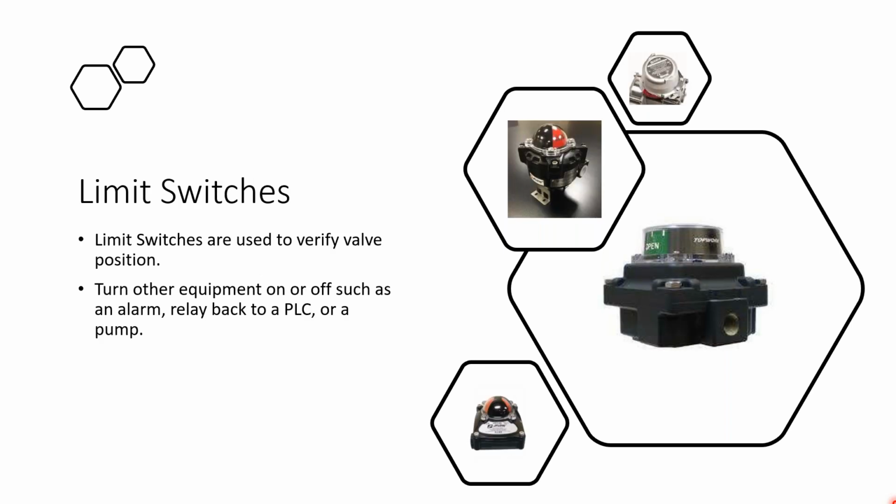Limit switches, we're trying to verify the valve position. Typically, they're feeding that back to turn on a piece of equipment or for an alarm, something to verify that that has reached its 100% open or 100% closed position for the valve. And these are all calibrated and set once we put an assembly together. That way the customer doesn't have to sit and try to do that. So we try to get everything together prior to the customer receiving that.